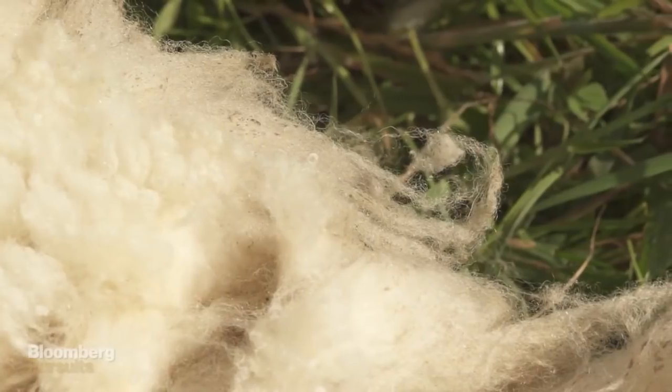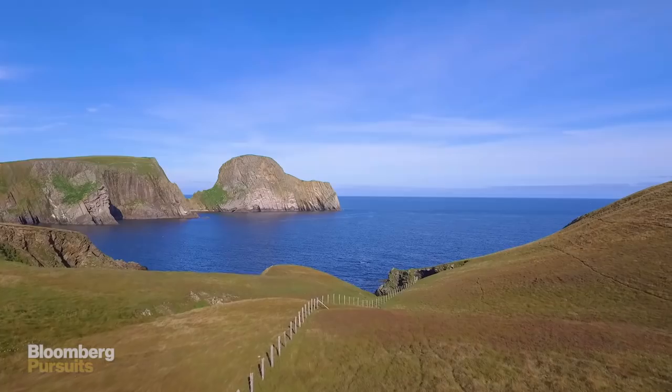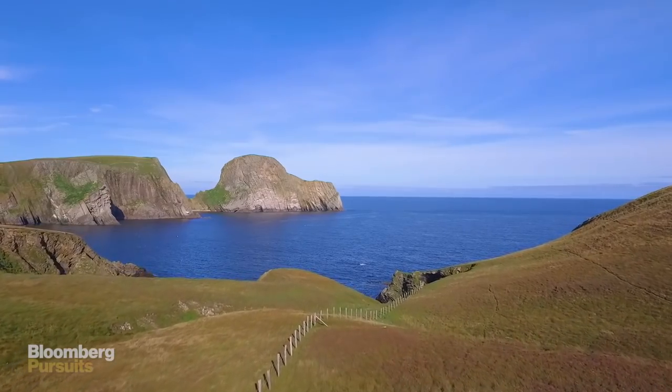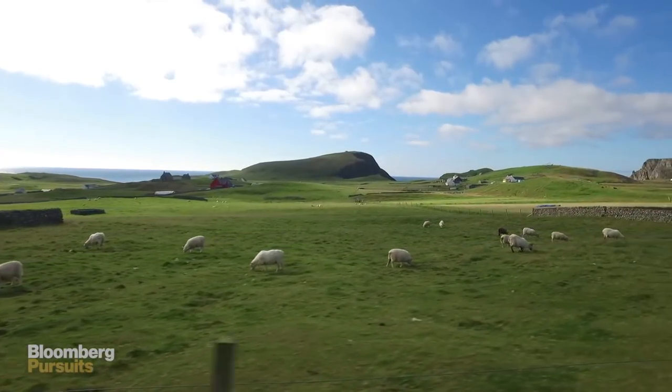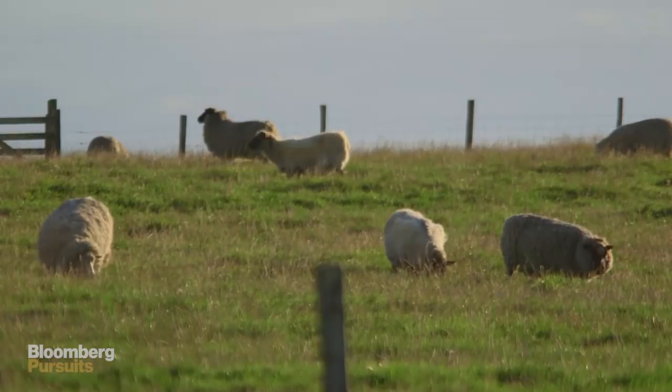The Shetland wool was known for being one of the softest wools in the world. Fair Isle belongs to the Shetland Islands. The population of sheep is a lot higher than the human population.